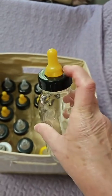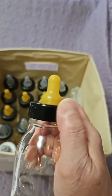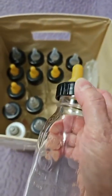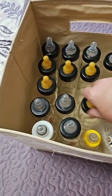Some of them, like I said, have tan nipples, and some of them have the no-hole nipples. The tan nipples are not latex, so therefore they cannot be plugged up with silicone, but I have come up with my own method of sealing those off, and I'll show you more about that in a minute.